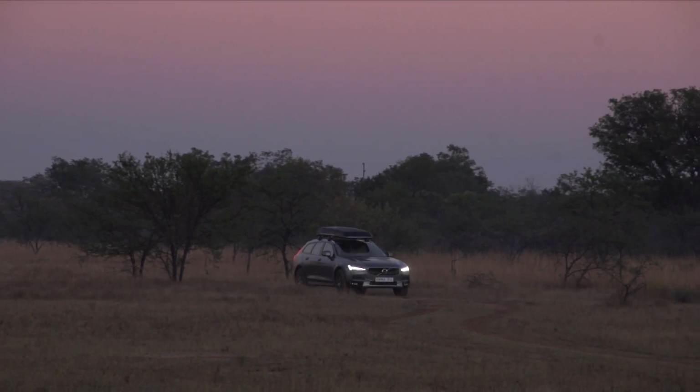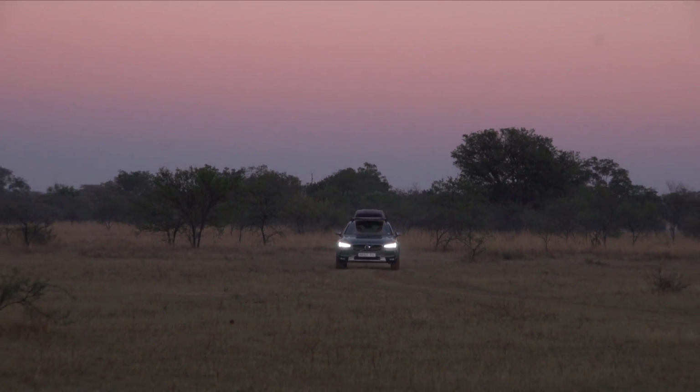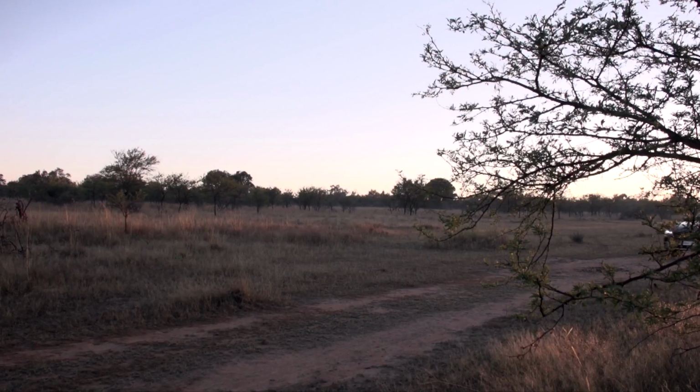Its full array of safety systems includes City Safety, autonomous braking, lane keeping assistance, active cruise control and more. No wonder it's one of the three safest cars to ever undergo Euro NCAP testing.